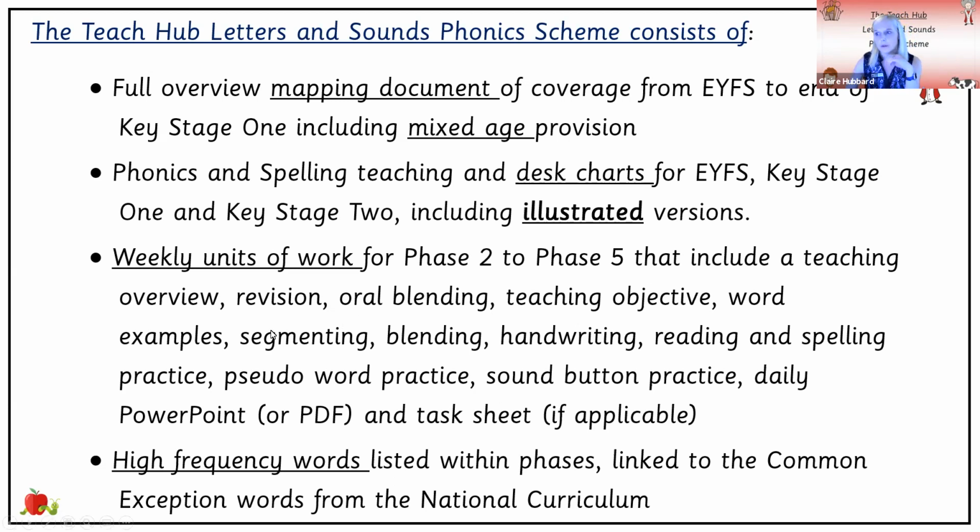We've got weekly units of work from phase 2 up to phase 5, and that includes an overview. We've got revision, we've got oral blending, so this links in phase 1 all the way through, right up to the end of phase 5. There's a teaching objective, there's word examples all there. These units of work definitely have to have segmenting and blending in. That's all part of the validation as well for the accreditation.